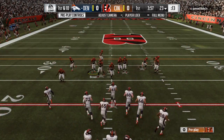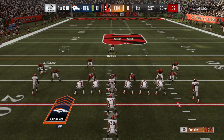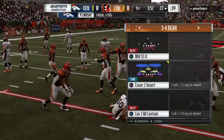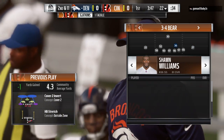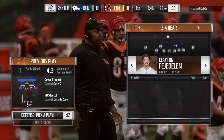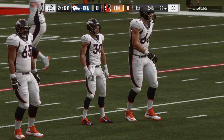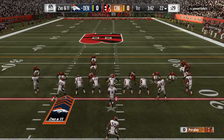Keenum going to lead the Broncos up now, 1st and 10. Now a handoff looking right, and he is met quickly in the backfield. Down he goes, folded like a lawn chair. He'll wind up losing a yard on the play, and that'll bring up a 2nd and 11.